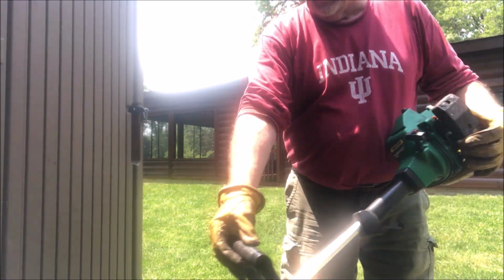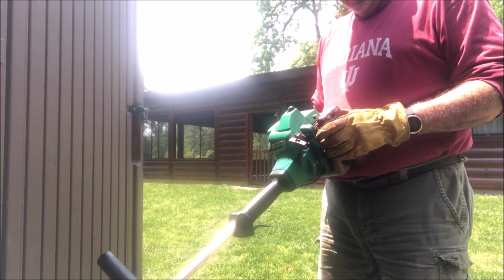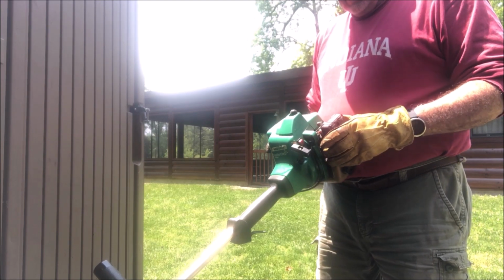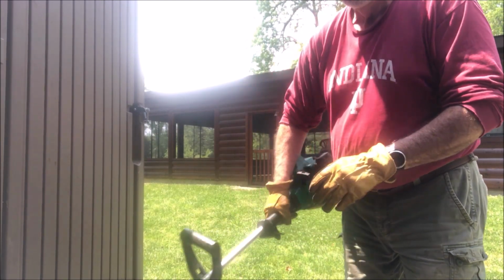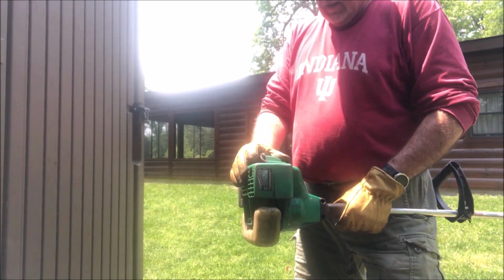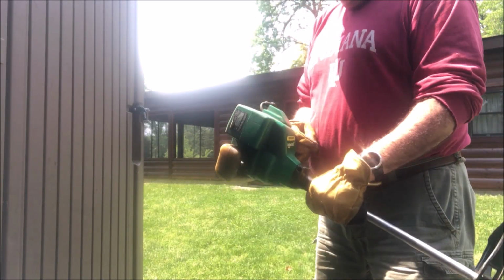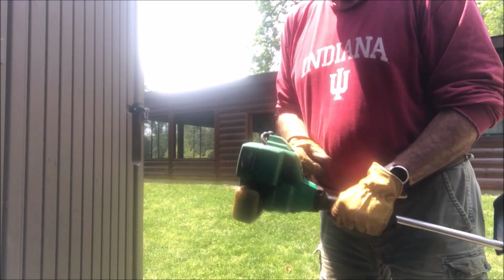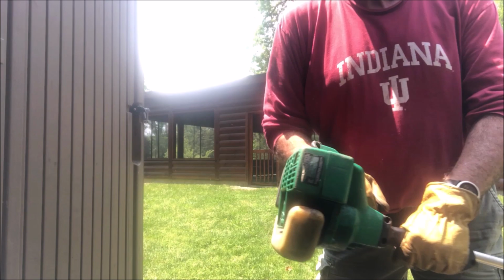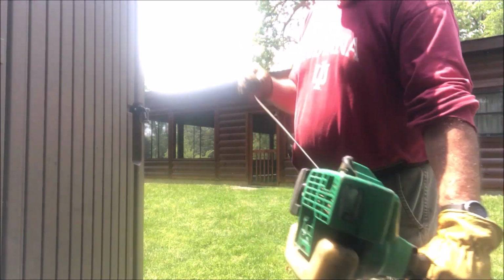Start priming it. Let's see, air going through it. And now, hold down the accelerator with one hand and pull with the other. Back this off one notch. There we go. Now back up a little bit.